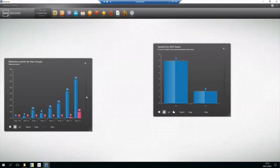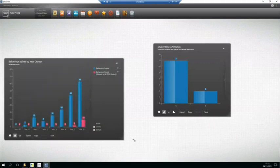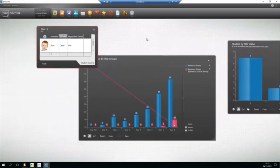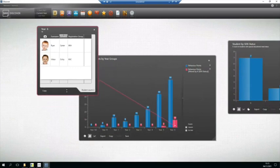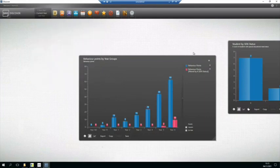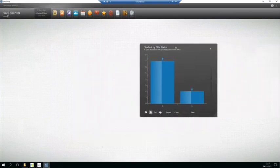So we can see by dropping on my SEN children from my SEN graph, I can see that they're only responsible for 10 out of the 63 behaviour points earned so far this term. So it's not purely a question of them not being able to cope and therefore creating issues. But notice we've got this Ryan Carter, whose name I picked up earlier. So I'm thinking now that I do want to investigate Ryan a little bit more. He's probably a name which is now beginning to resonate with me in terms of charting that behaviour.